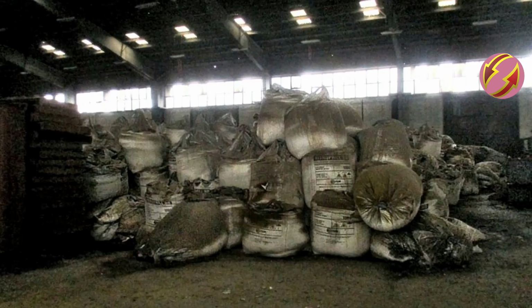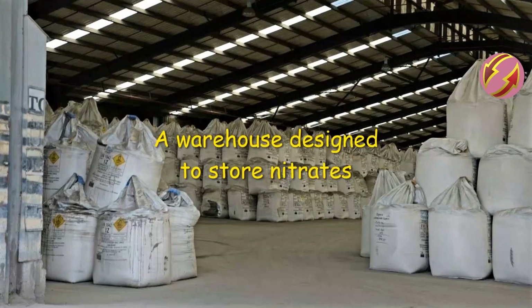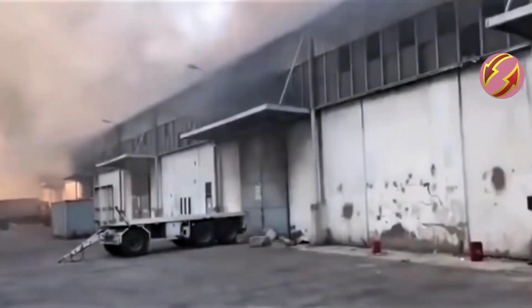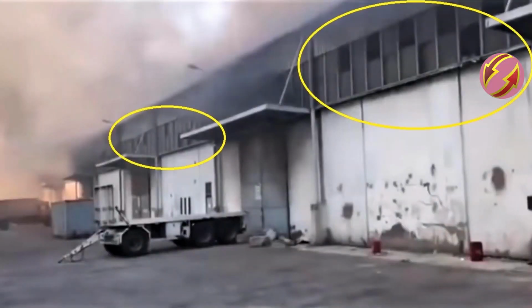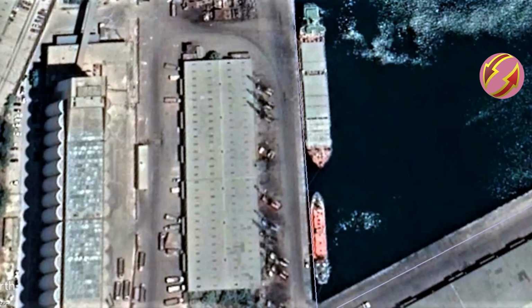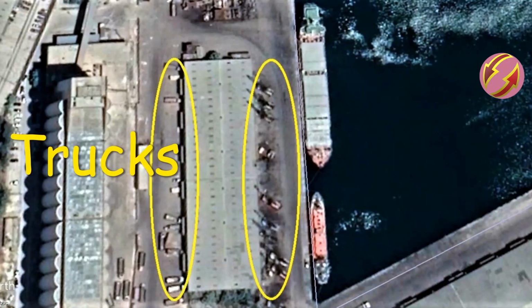8. The warehouse is not suitable for storing explosive or hazardous materials, neither in terms of design and equipment nor in terms of location. 9. There are a large number of open windows. This is necessary because storing ammonium nitrate in a closed space increases the possibility of explosion. However, this issue together with the length of the storage period has many defects. One of them is the possibility of infiltration into the store, with the presence of cranes and trucks near the warehouse, which facilitate access to the windows.